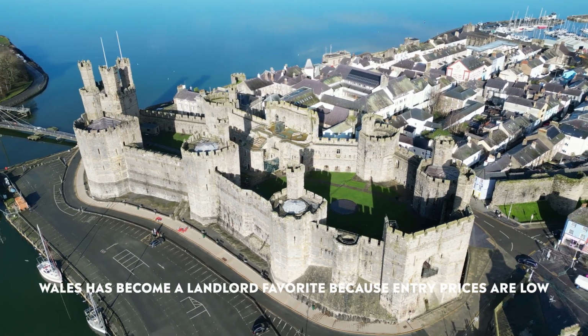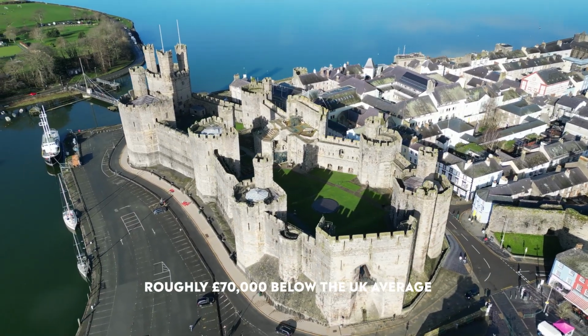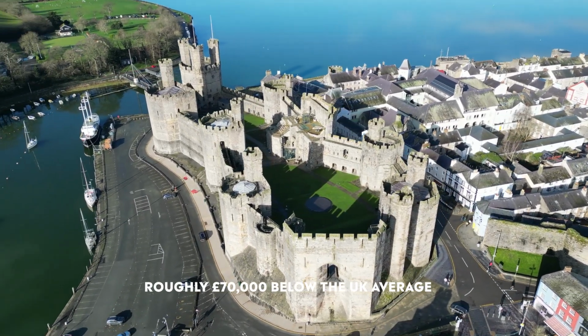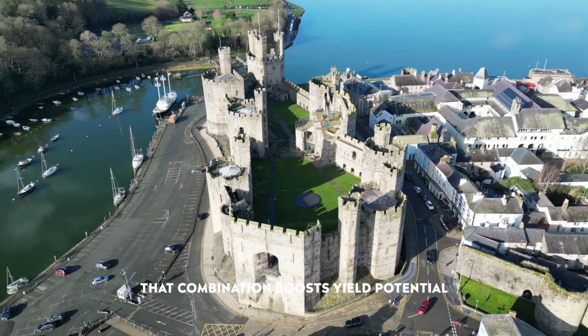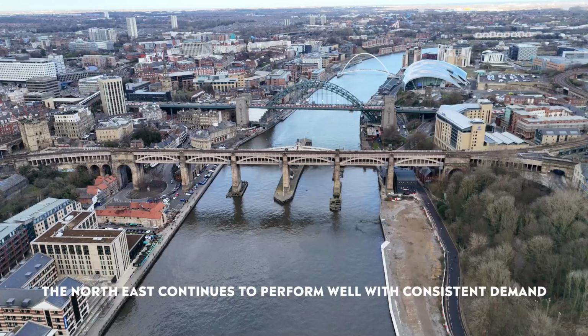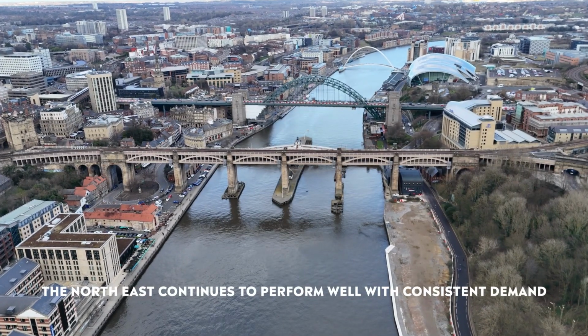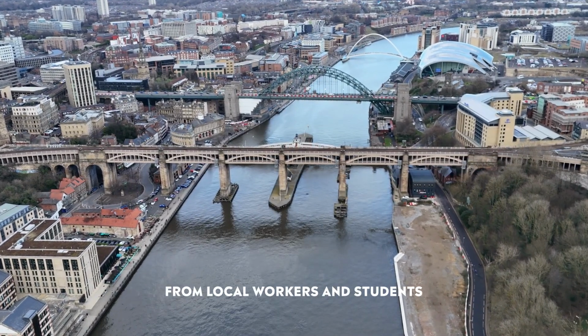Wales has become a landlord favourite because entry prices are low, roughly £70,000 below the UK average, but rents have kept pace. That combination boosts yield potential without needing massive upfront capital. The North East continues to perform well with consistent demand from local workers and students.